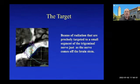And so on this treatment plan, we have outlined in red, a red rectangle, the area of the nerve that we will be delivering radiation to. And these color-coded lines represent the isocenter lines around the actual nerve. They show us the various different doses of radiation as we extend further out from the actual nerve.